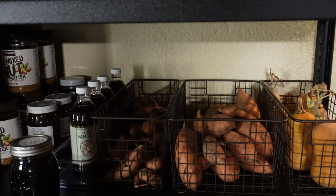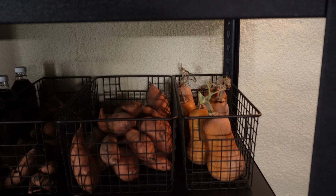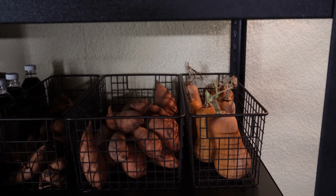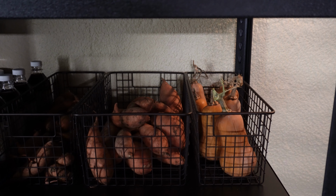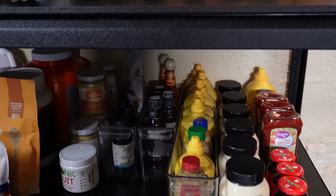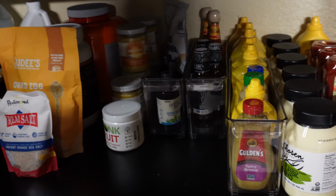I have a lot of sweet potatoes from the garden, so we have plenty of those. These are baby butternut squash from the garden, and I do have one angel hair squash that I picked up the other day, so I have that up in my kitchen. I have some extra condiments down here, so I shouldn't run out of, look at all that mustard.